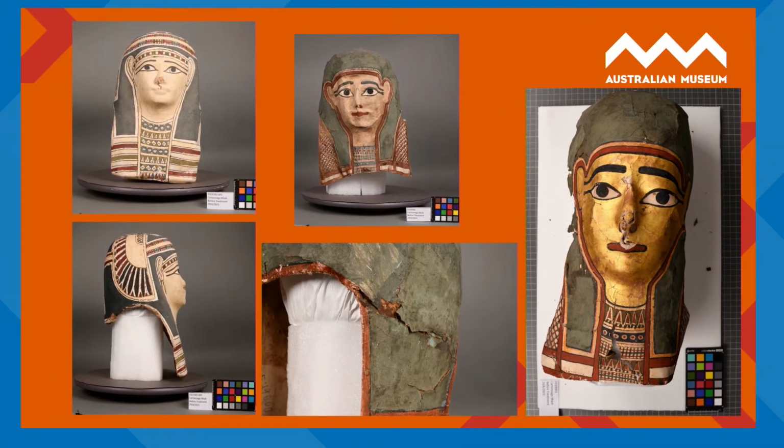So the 3 masks on the screen were proposed for conservation and research, firstly because of the condition that 2 of them are in, and secondly to confirm the date estimations and examine them in a little bit more detail to prepare them for display. It's estimated that the masks are around 2,500 years old, and the project will aim to confirm this through radiocarbon dating.